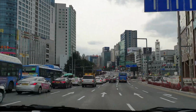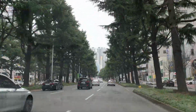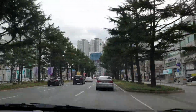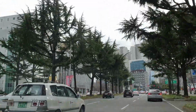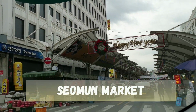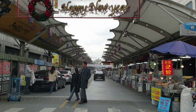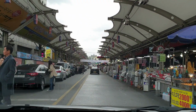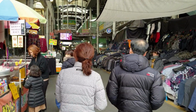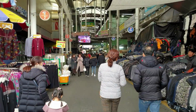Now, here are my top 5 places to visit in Daegu. First, Seomun Traditional Market. There are many of these traditional looking markets in Korea, and Seomun is actually the most famous one in Daegu. Now, the cool thing about these markets is that when you walk in, you'll see many shops that sell things at a steep discount, so you can find yourself a bargain there.